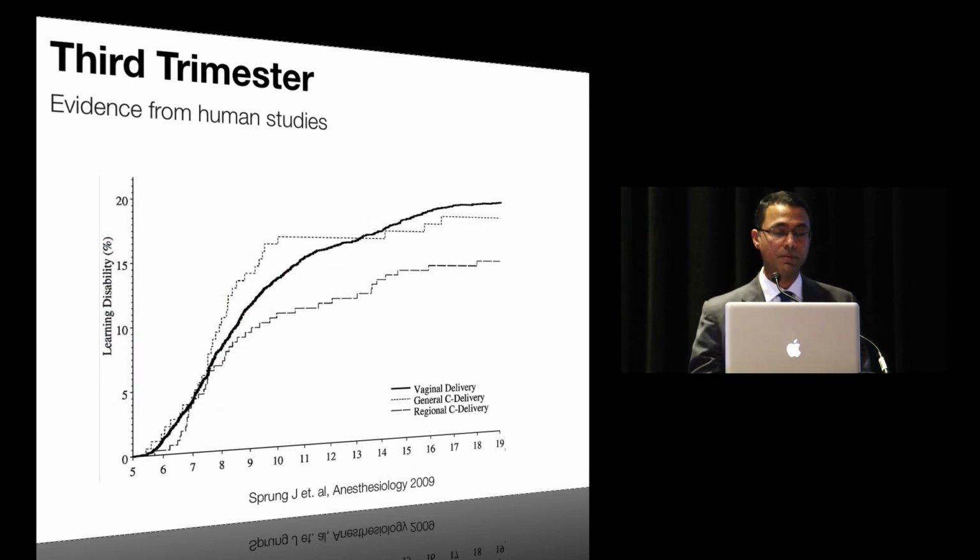And this cumulative percentage of learning disabilities is now shown as the Kaplan-Meier estimate here. And you can see here that up to 8 years of age, it's really impossible to tease out any differences in any of the groups. So this is important because in most of the studies, we look at short-term outcomes, but you can see here that up to 8 years, there's no way you could tell. But you can notice that after 10 years of age, the curves gradually separate out.